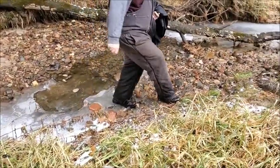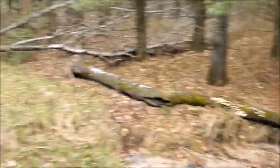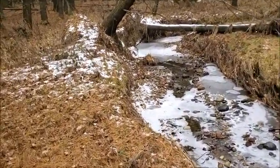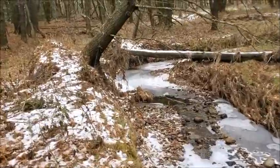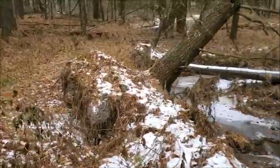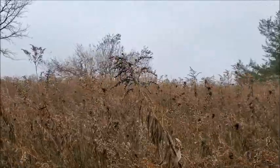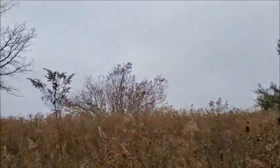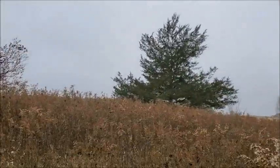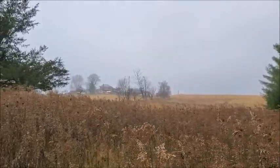Just taking the quickest path there. Forget the rocks, forget the stepping stones, just go. Back through the weeds. You can see it right away. Closest neighbor.